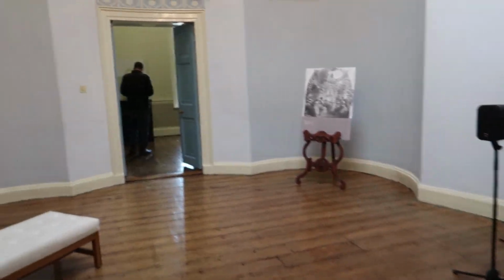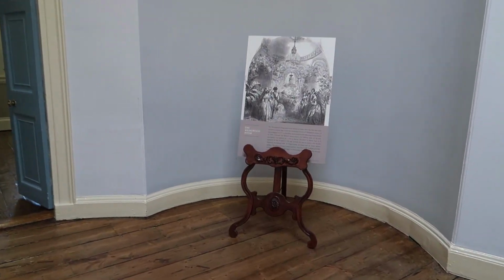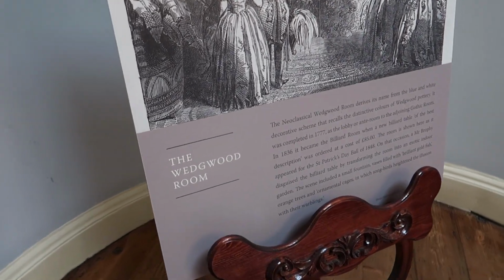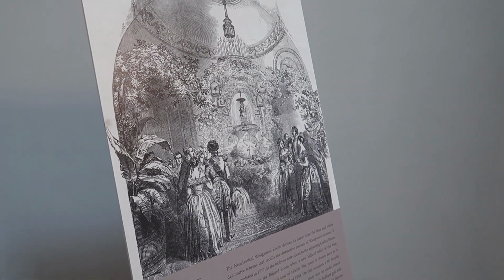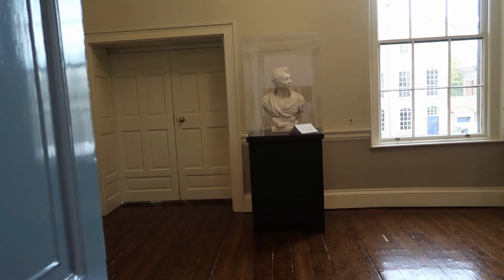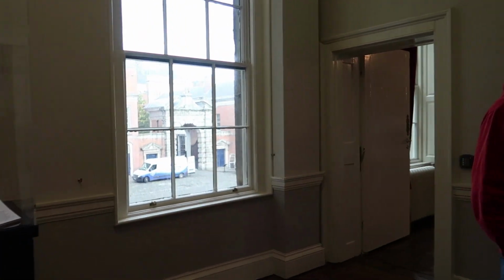So this is the last room, or at least the last room on our self-guided tour. It's called the Wedgwood Room. It was created in 1777 as a lobby to the Gothic Room until 1836, when it was converted into a billiard room. Looking at the picture, I thought this was an indoor garden, but as I found out, it was only transformed into a garden during the St. Patrick's Day Ball of 1848. So going through all the rooms we're allowed to visit inside the castle, that pretty much ends our tour here.